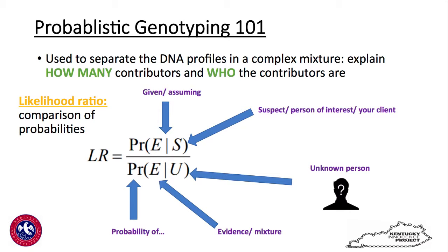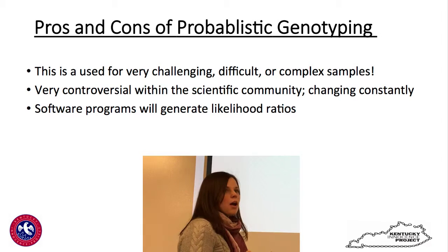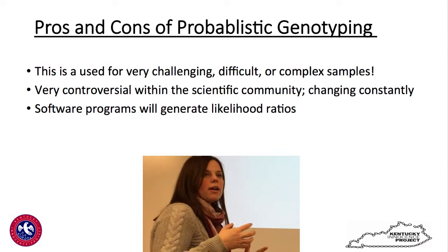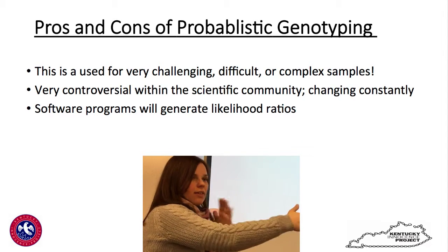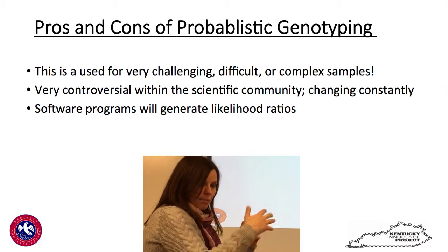The problem with this is that the samples can be extremely challenging, difficult, or very complex, meaning that there are a lot of contributors to them. They might not be able to parse out the number of contributors. They might not be able to say, okay, this is definitely the profile of this specific contributor. They might be mixed.